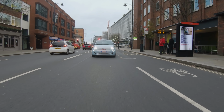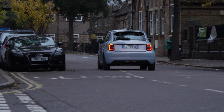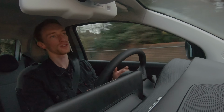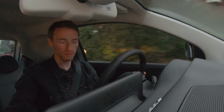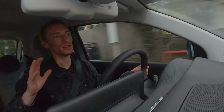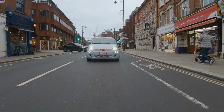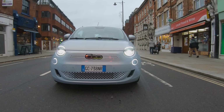What else is there to tell you about the 500? Well, there are a few different driving modes, but those different driving modes don't affect the steering or the accelerator response. What they do is they try and eke out a bit of extra range for you. So there's normal mode, there's range mode, and if you put it in range mode, then it activates one pedal driving. So when you lift off the accelerator, you can bring the car to a complete stop. And around town, you're going to want to stick it in this mode because it's really good using that function in traffic. And it basically means that you hardly ever have to touch the brake pedal.